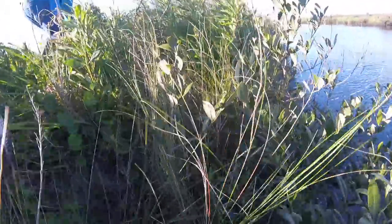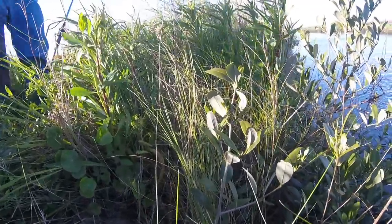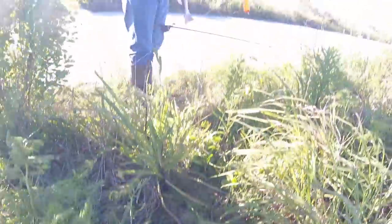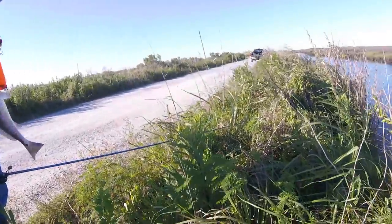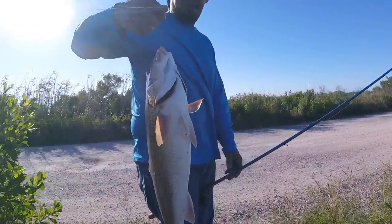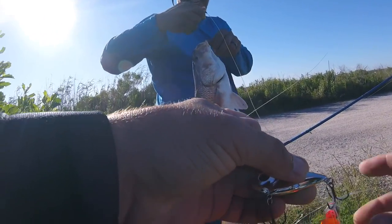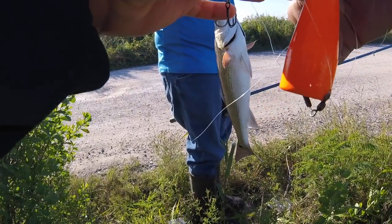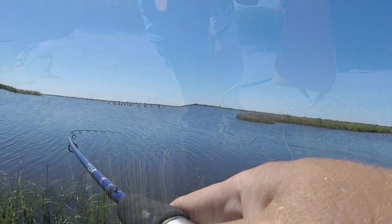Hey, look, grab this thing. If I get a hook in me. That's fun. Can't catch nothing, and then we snag a cork, catch a big old redfish. Oh, man. Yeah, fun.